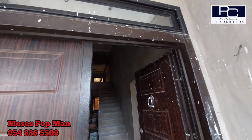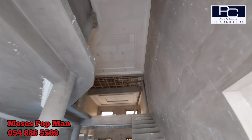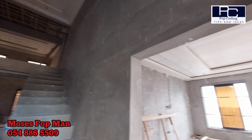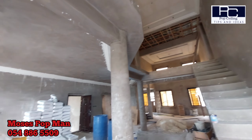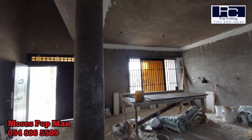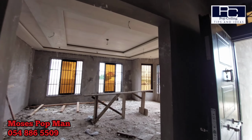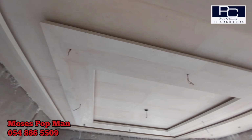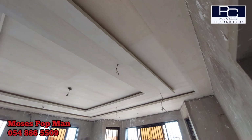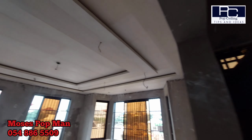This is a 5-bedroom story building house that we worked on. And when we entered the house, this is how the view looks. So for this work, this is the hall area. For this particular side, we did a full POP, and this is the design that we did for the hall.